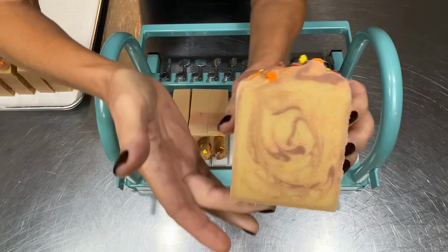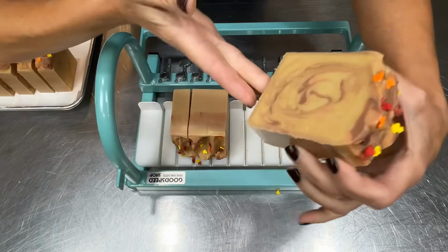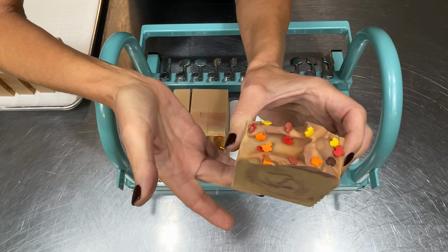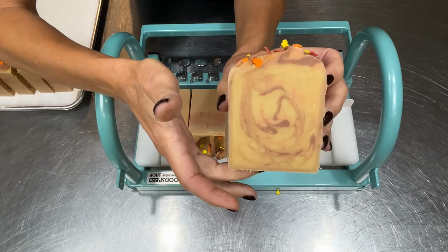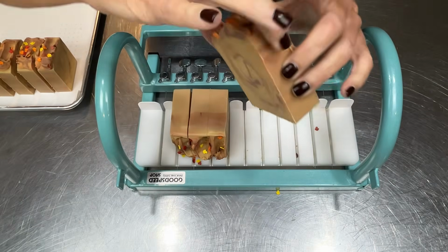I smell it, and that is fantastic. There we go. We're getting a few more swirls now. I'm loving it. It's very nice. Not a super flashy bar, but a good one nonetheless. And again, with the beer, this is going to lather like a dream.